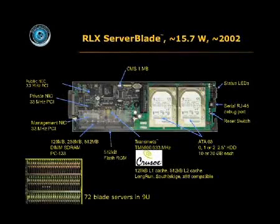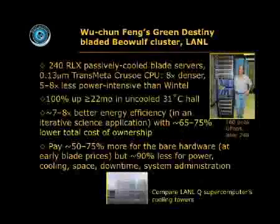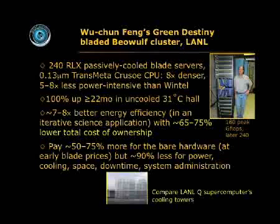Now, Chris Hipp, who invented the RLX blade server, did the same thing this way with under 16 watts at the same time, taking the power supply off the motherboard to a very efficient power supply feeding the backplane and using a very efficient chip, at that time the Transmeta Crusoe, running very long instruction words. And you could fit 72 of these blade servers in 9U. Well, Dr. Fong at Los Alamos National Laboratory then built, and here's Chris Hipp, a 160 peak gigaflop supercomputer by putting 240 of those blade servers into a single rack. And later they raised it to 240 peak gigaflops.